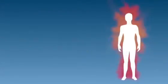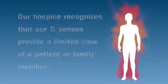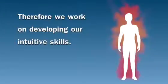Perceive. Our hospice recognizes that our 5 senses provide a limited view of a patient or family member. Therefore, we work on developing our intuitive skills.